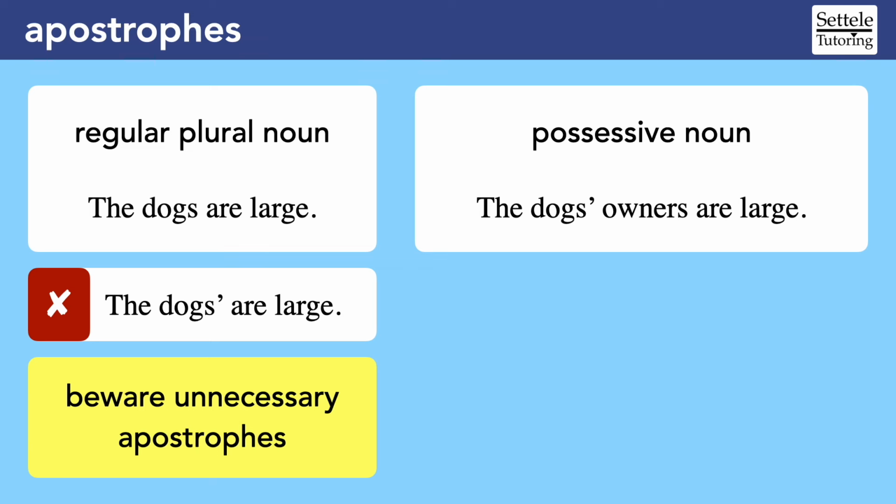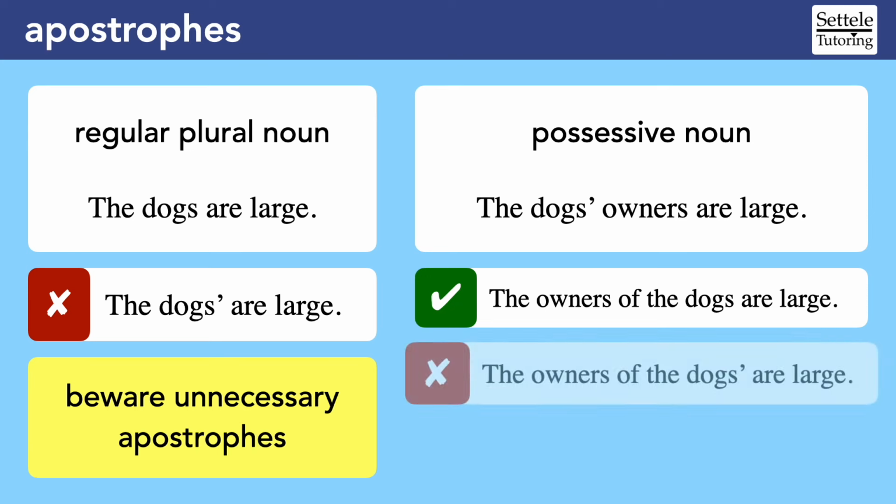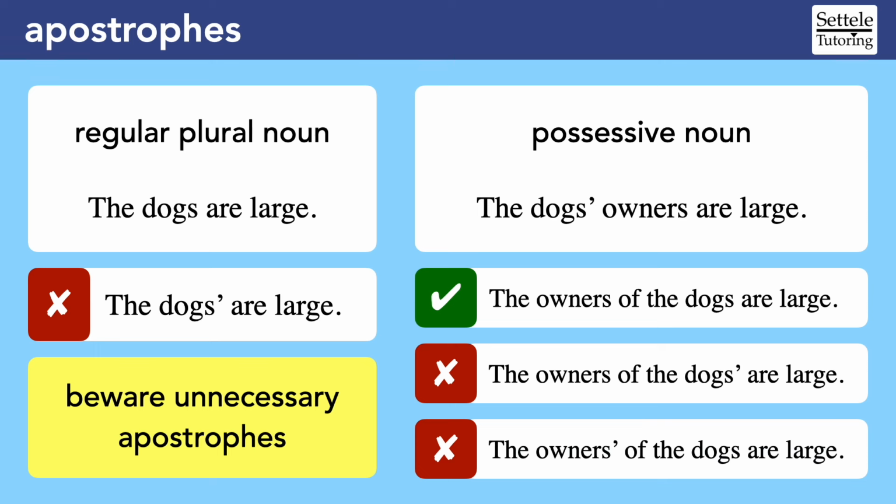There are also ways of showing possession that don't need an apostrophe. For example, we could rewrite the second sentence so that it says, the owners of the dogs are large. We're still showing a possession relationship, but the "of" takes care of that possession without the need for an apostrophe. But be careful, the SAT might tempt you with wrong answer choices that include both the "of" and an unnecessary apostrophe. The owners of the dogs' are large. Notice that this sounds exactly the same as the correct answer.